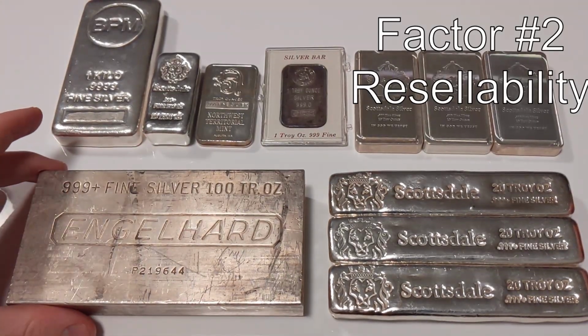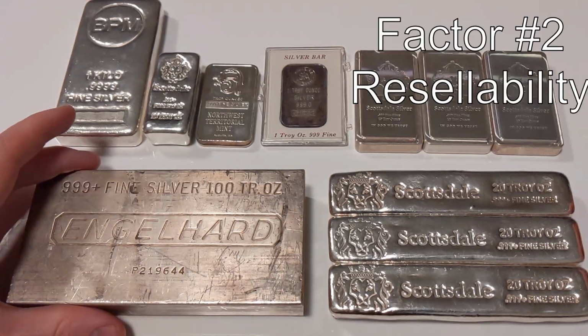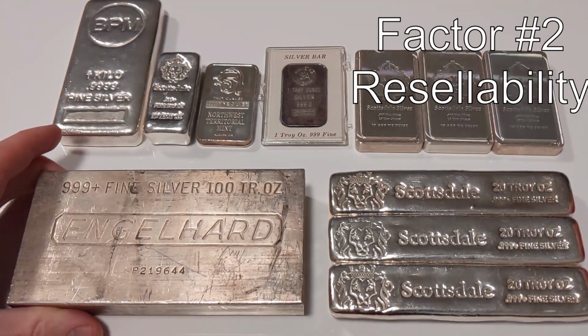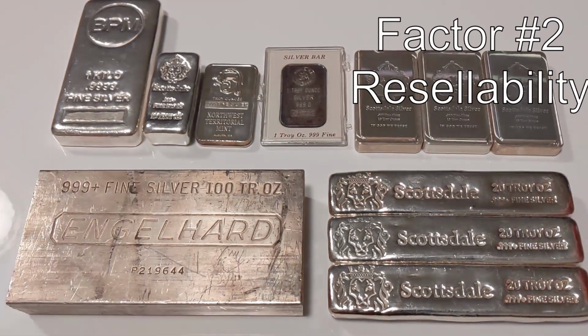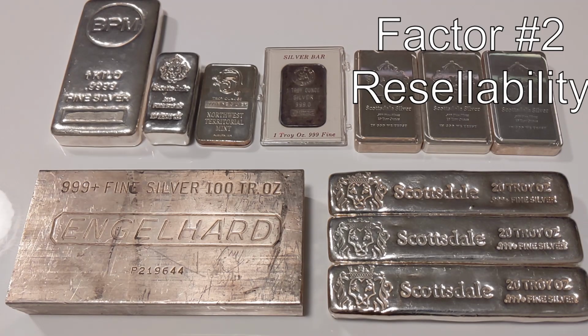Again, you might want to call around to see what people in your area are buying silver for. So, if you call all of your local coin shops and ask them what they're paying for 100 troy ounce bars, and they say that they don't buy those, then you might want to reconsider and get something smaller. Just consider your exit strategy and how you're going to resell that bar before you buy it. Have a plan going into your investment. And that's especially true of very large bars.